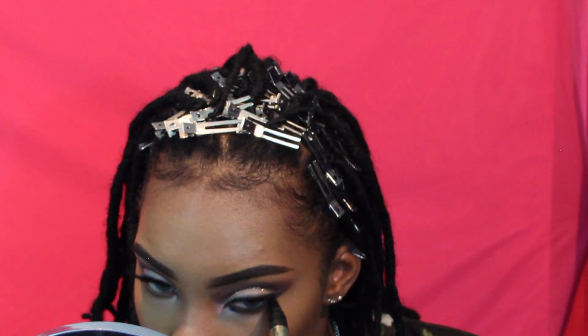Next, I'm going to take this Sonia Kashuk Kajal liner, and I'm going to use that for my bottom lash line. And that's just going to help to smoke everything out. I'm also going to take this flat brush, and I'm going to take the brown shades that I was using earlier, and I'm just going to help to smoke the bottom lash line out even more with the shadows.